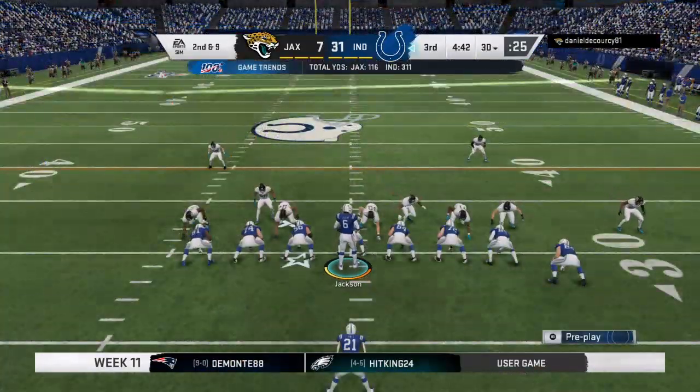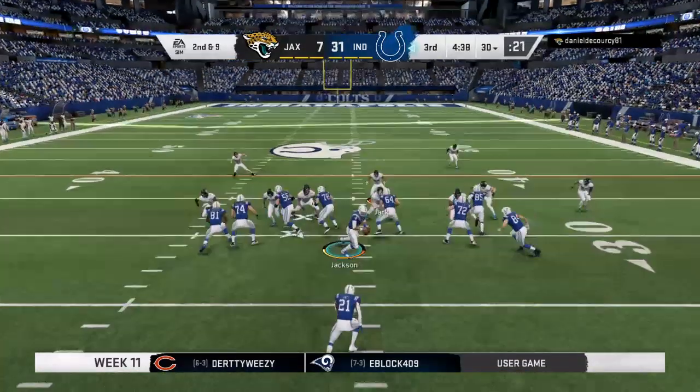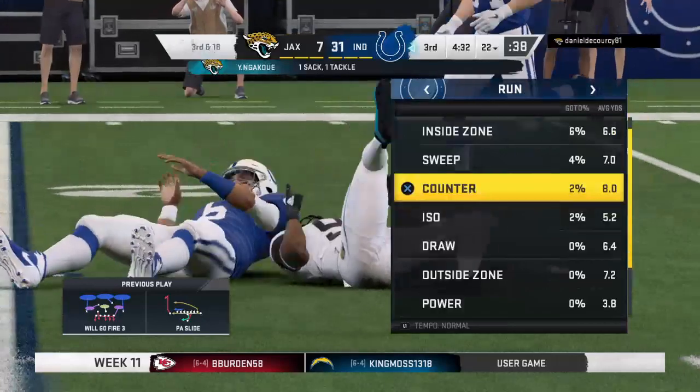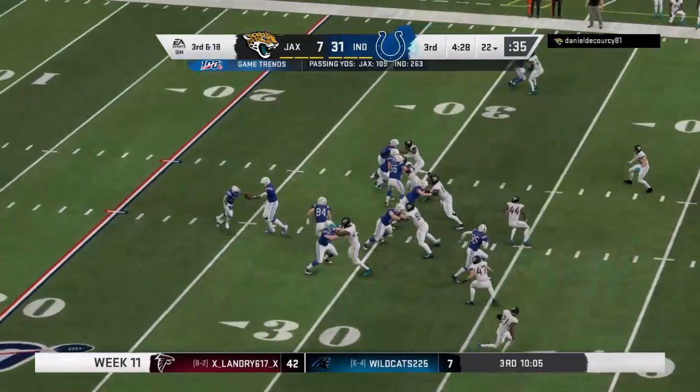Here's 2nd and 9, just a yard on that last run. Play action. It's Jackson. Rush coming, and he's taken down. Yannick Ngakoue racking up sack number 12 for him on the year.